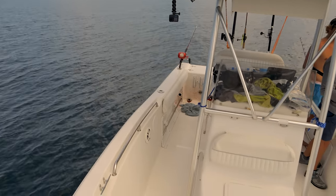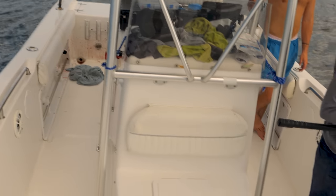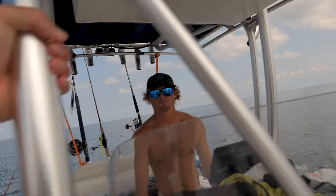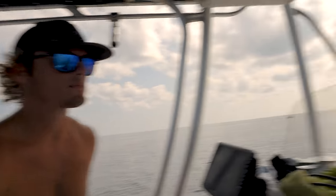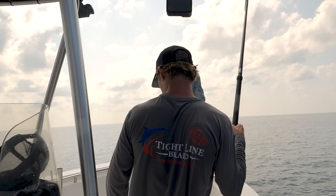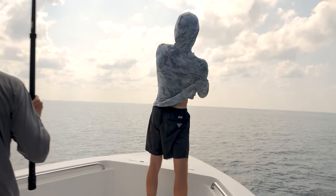I haven't even cleaned up. I've been cleaning the boat for the last 10 minutes. So you can see I was halfway through. It looks pretty good up here though. You guys rate my clean job, please. You got me on camera. You got Jack on the wheel. Blaine on the gaff. Dom on the rod. Trying to close out some more sashimi, baby.